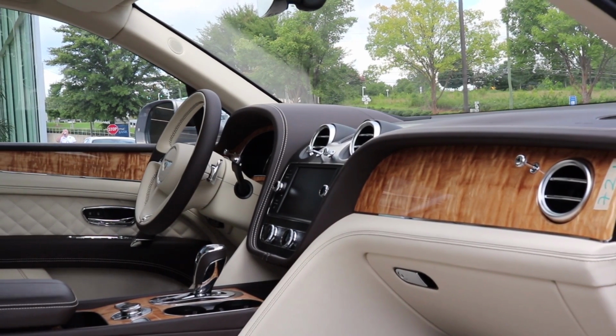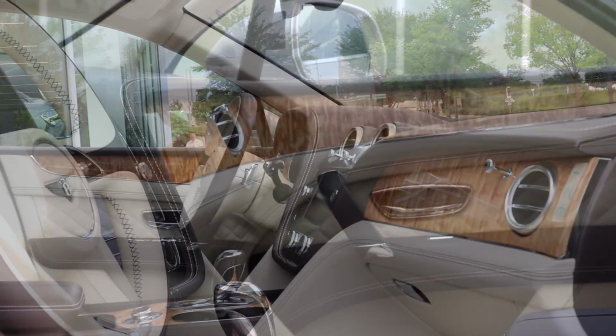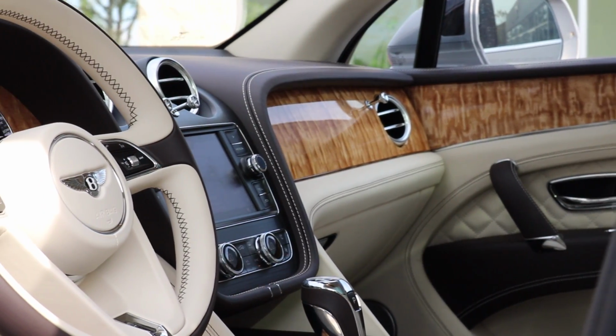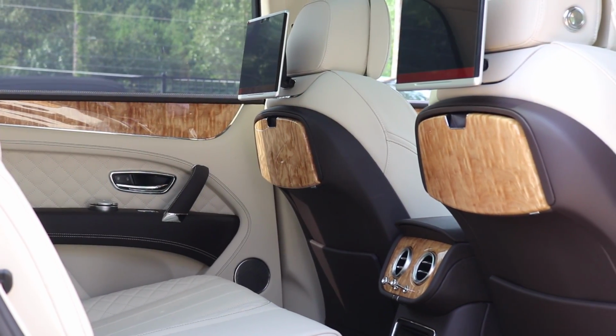The interior quality of the Bentayga is 10 out of 10. The second you sit in this car, you feel the comfort of the soft leather seats, and you get to see the high quality craftsmanship that went into building such a fine masterpiece.